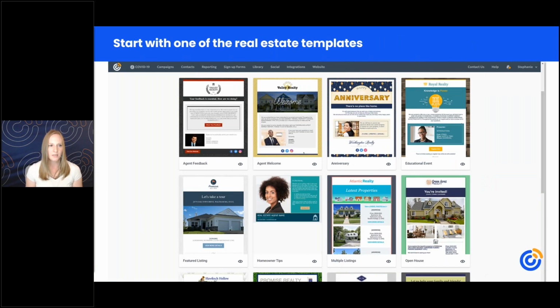When it comes to email, you'll start out by coming to this template picker. You're going to find a lot of beautifully designed templates for real estate. You'll be able to choose welcome templates, property listings, open house templates, events, and then so much more. You can even start with more of a blank one or something that doesn't have so much of a theme and really customize it to fit your needs.